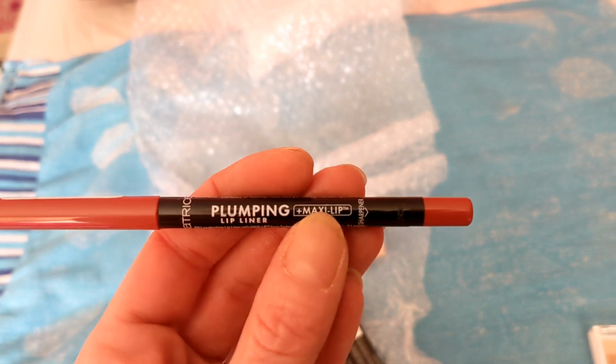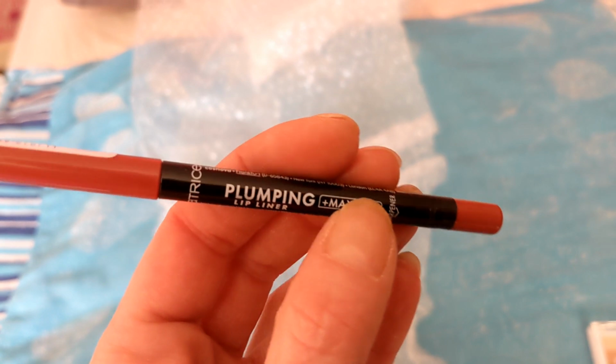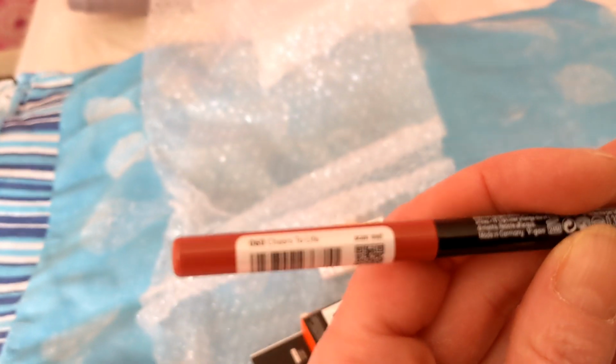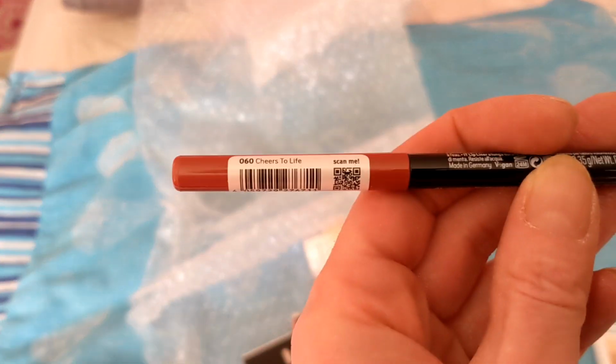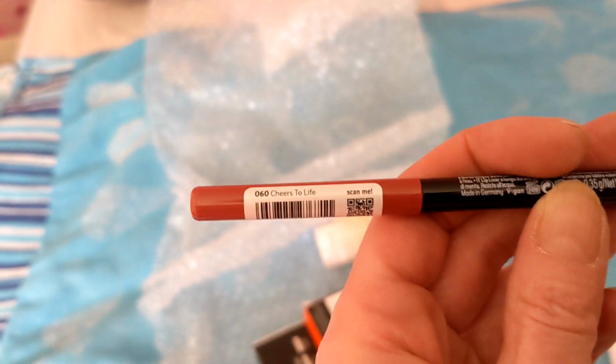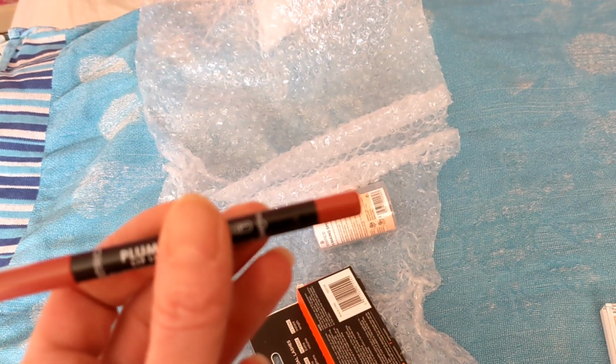Then we have a Plumping Lip Liner by Catrice again, and it's in the shade Cheers to Life 060, which is kind of like a reddy brown, it looks.